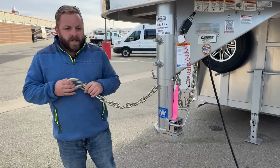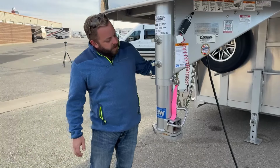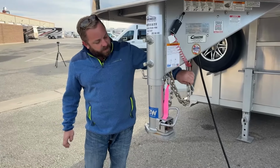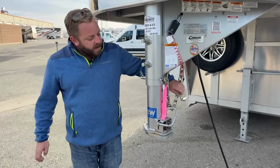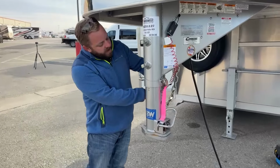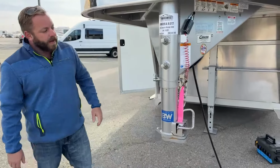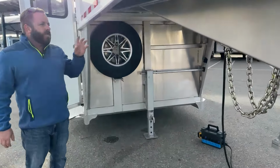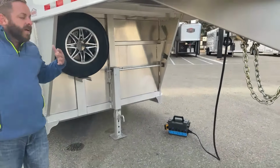Big heavy duty safety chains. Please folks, even with your gooseneck trailers, use your safety chains. And then coiled up breakaway cable too for your emergency disconnect. Nice, I like that. Just the smaller touches with those types of things keep that mess out of the bed of your truck. And then we're a typical 7-pin connection. Got it plugged into a box to run some lights for you, but nice and handy.